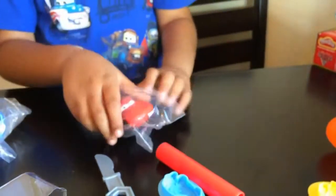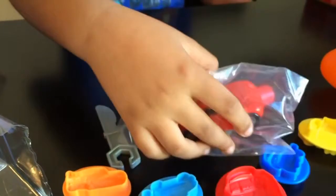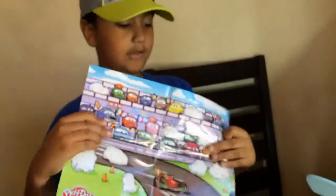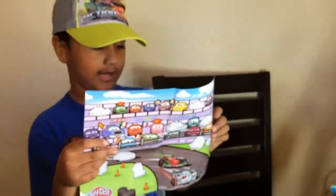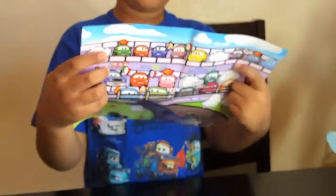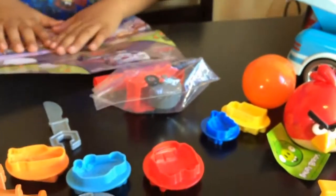Put it next to the other molds. Oh, look at that. It has a device on the bottom. Okay. And here, oh, this is cool. This is what you get. It's a mat. You have to fill the mold with Play-Doh and then take them out. Oh, that's really awesome. And then you put them on the ones that are white. But not the clouds. So this is all you get?